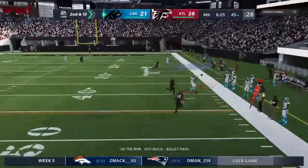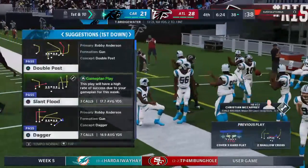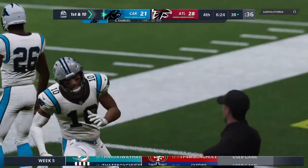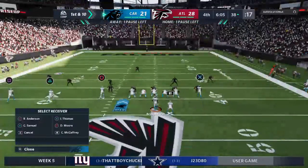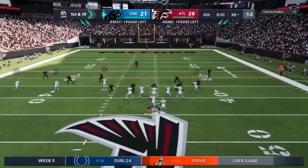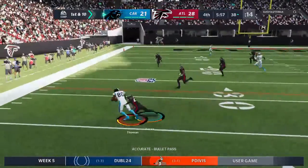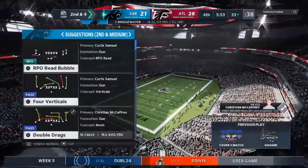Flushed out right. That's going to be caught by Samuel. And he's going to be out of bounds, but not before he takes it inside the 40. It's a pickup of 17 and a first down. The drive continues as they search for a tying touchdown. Here's 1st and 10. Bridgewater to throw it. He gets it to Thomas. A gain of 6 there on first.